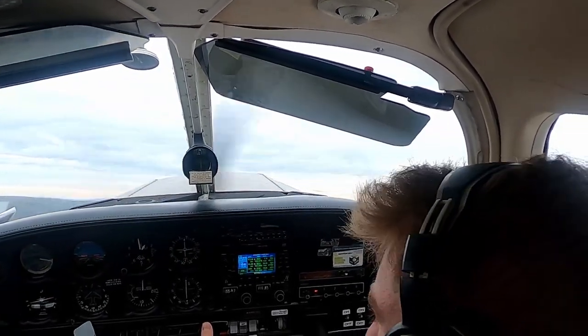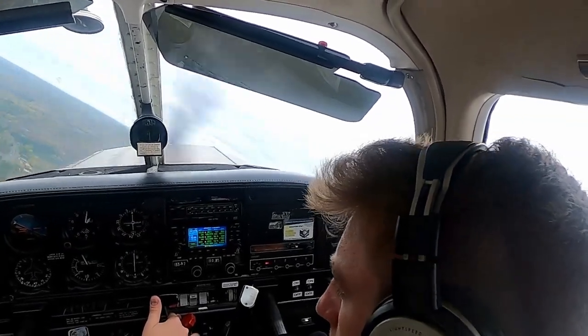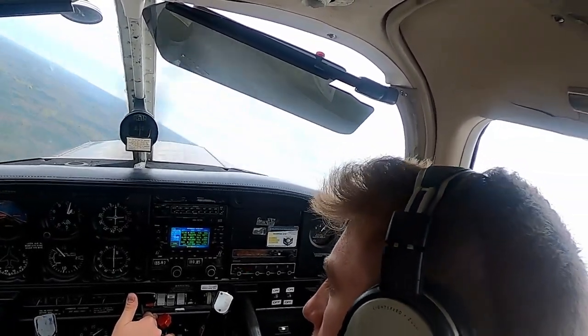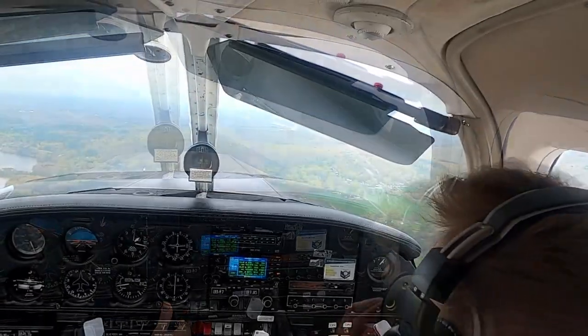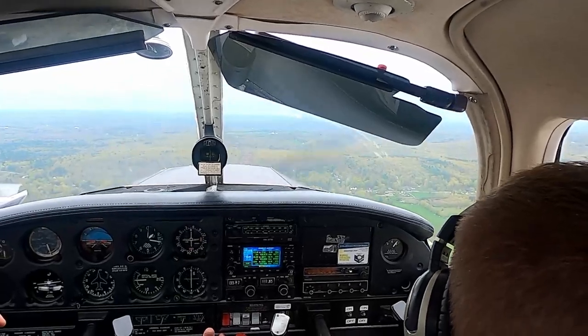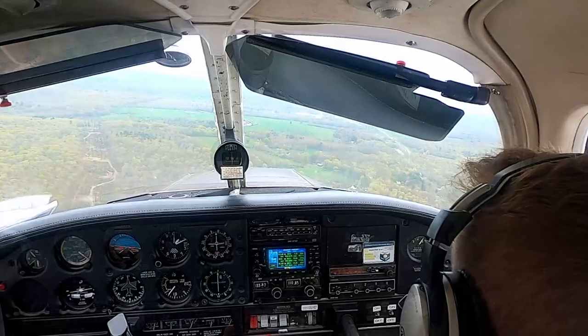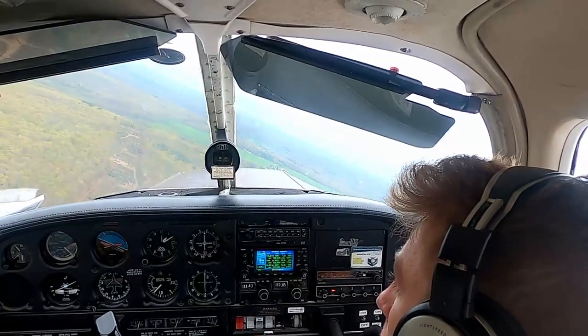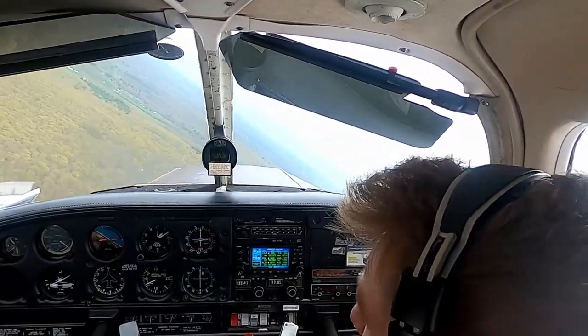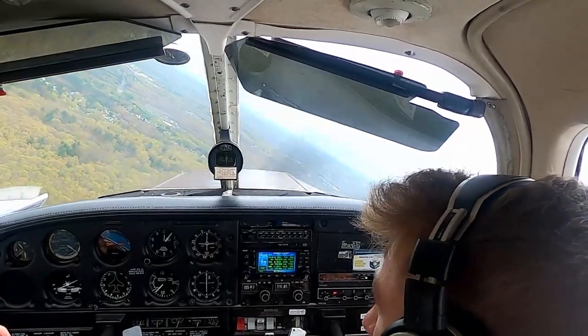Windham traffic, Cherokee 302, turning left crosswind, runway 9, Windham. Okay, and same thing. Short field landing. Windham traffic, Cherokee 302, turning left base, runway 9, Windham. I didn't hit my downwind call.